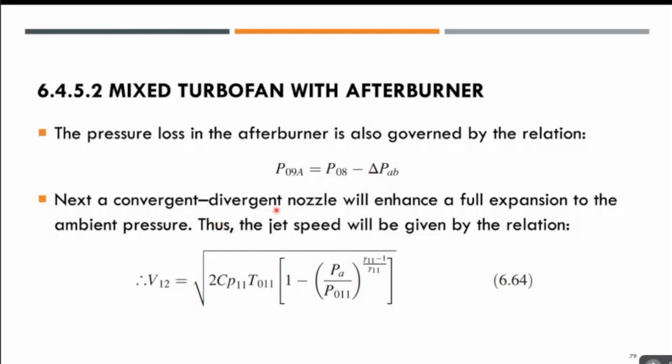Next, convergent divergent nozzle, right? So you go into the nozzle section, you converge and diverge, okay, which will enhance a full expansion to the ambient pressure. So thus the jet speed will be given by this relation V12, right? So this will be your equation 6.64.